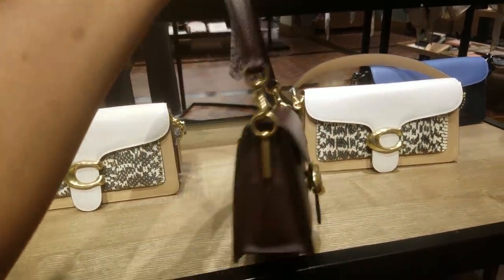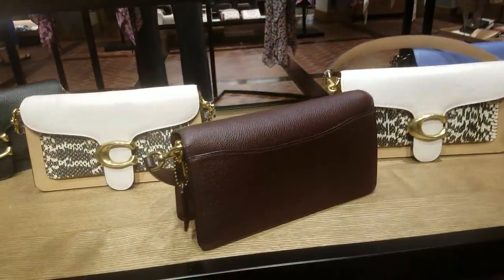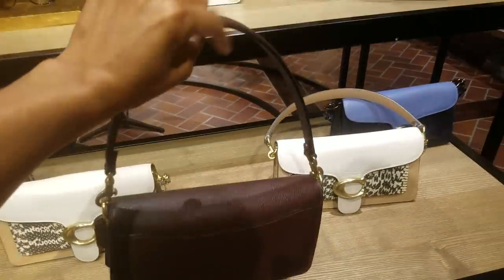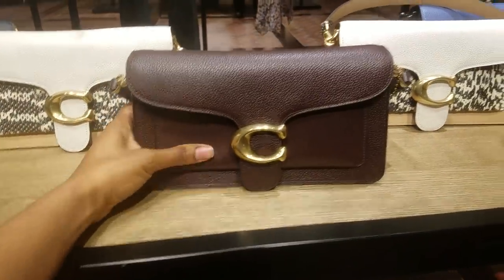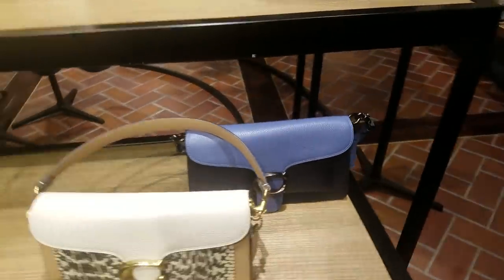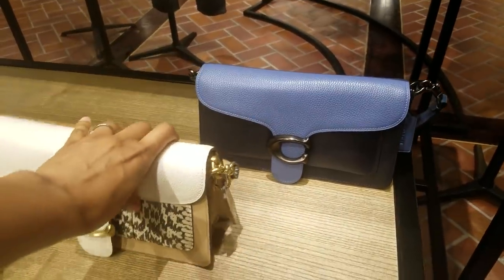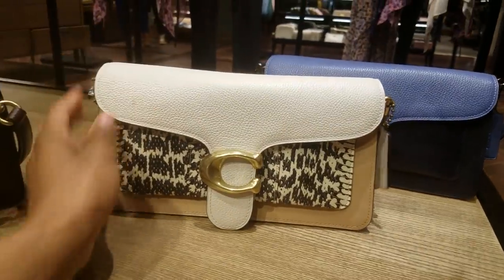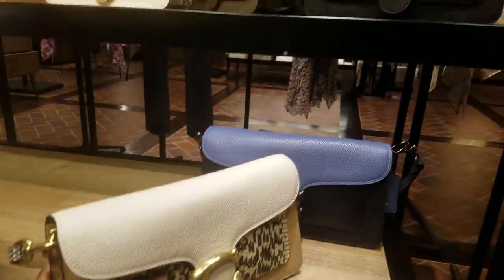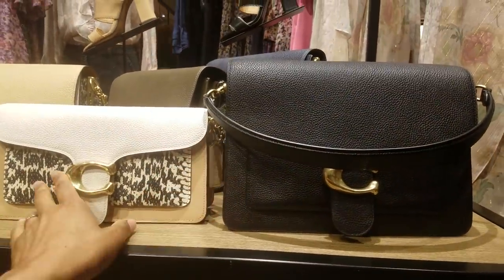Can this fit over the shoulder? It's a shoulder bag, it should be. So let me go take this, and I'll try to be back to try it on in a little while. And there's a color block blue, navy, and something else. Gorgeous bags. These are really pretty. Not too thick. They're really long. This one is as long as the one up here. Actually looks longer because it's shorter.